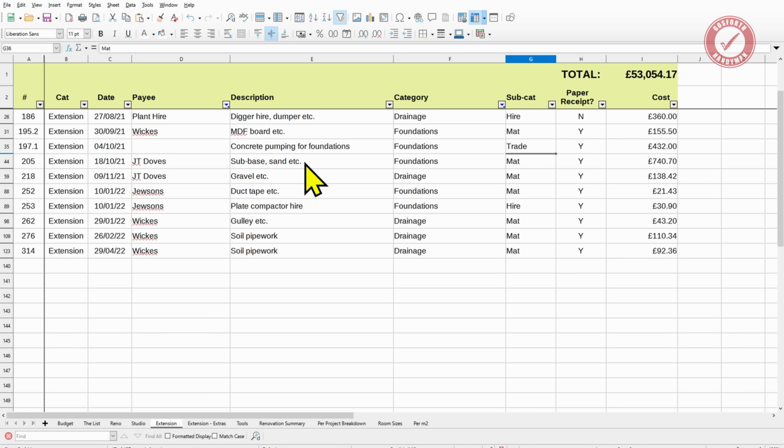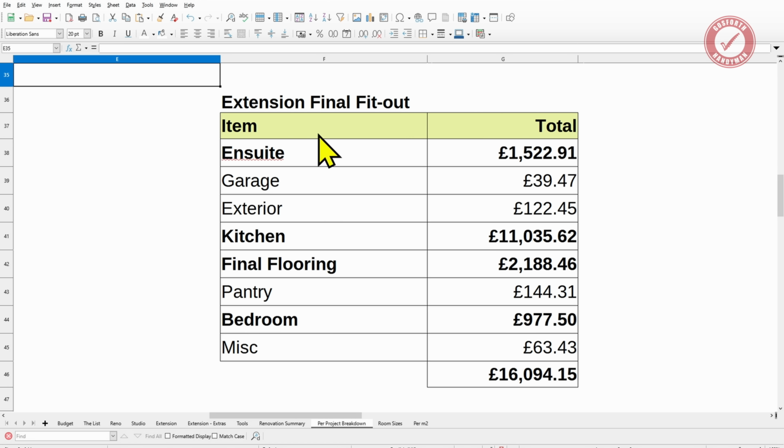We've got all of the sub-base, the sand, plate compactor, gully, soil pipe work, all of that sort of stuff is what came to an extra £2,124 just on extra bits and pieces on top of the £1,500 for the actual physical concrete. Then the cost for the final fit out of the extension, and honestly I challenge anyone to do a full extension fit out any cheaper than this.